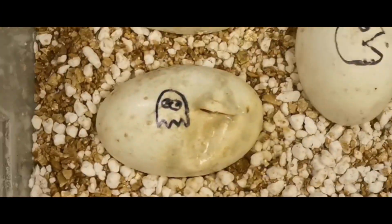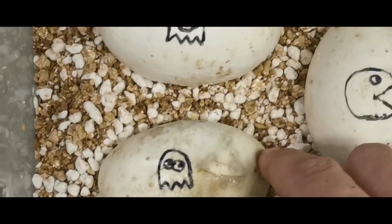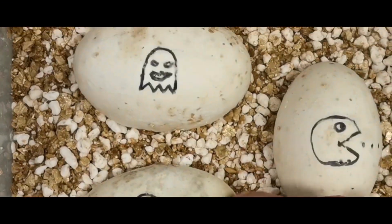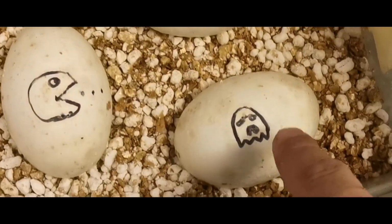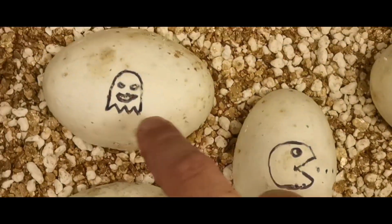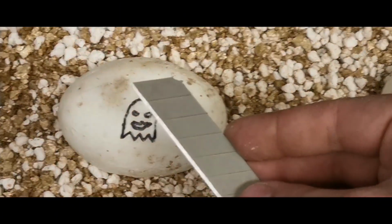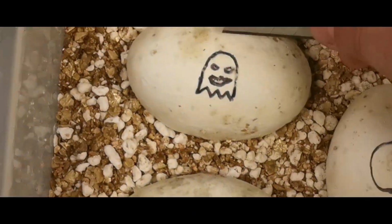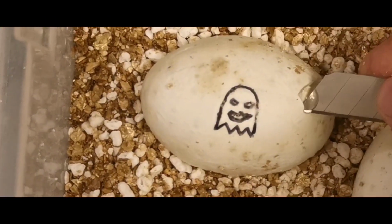Let's see here. So this little fella, he pipped yesterday, had his little head out. But it's been 24 hours since then, and Clyde, Pac-Man, Pinky, and Inky still haven't come out on their own yet. So what we're going to do is take a handy-dandy X-Acto knife, and I'm going to try to do this with one hand here. Oh, well that was easy.